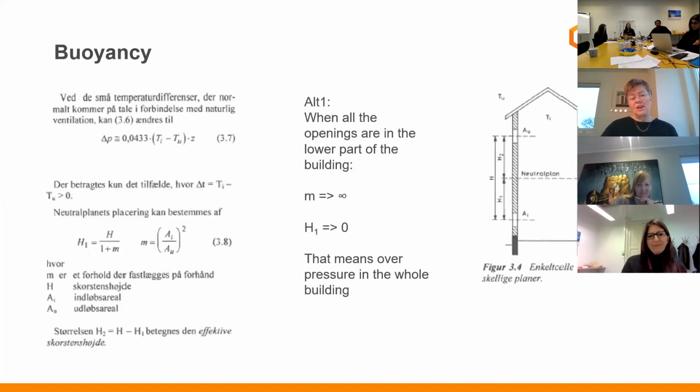I'm not going to take you all the way through the physics in this, but in a balanced situation with the same size of the openings in the lower and the top of a space, as you see on the right, then you will have no wind and no ventilation. If it's only the temperature that makes the force, the buoyancy, then you will have a neutral plane in the middle of the building as shown on the figure.